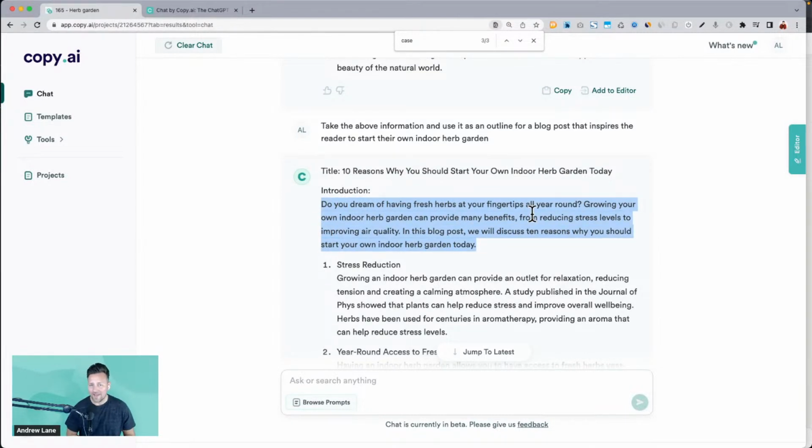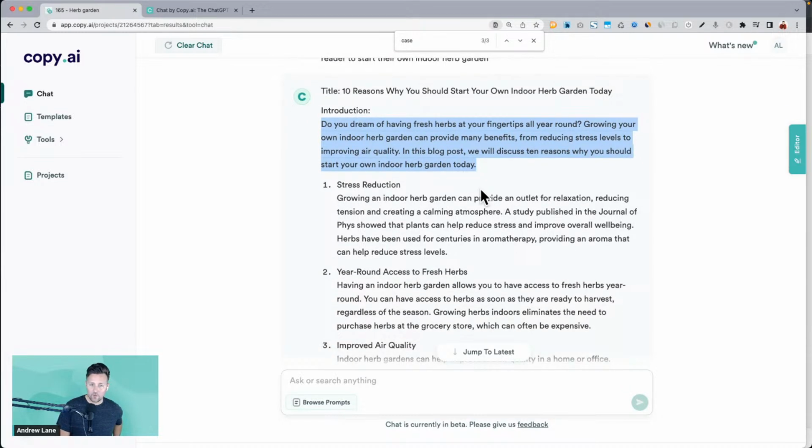And this is what the Copy AI team has done a great job of: they've trained the model to be a little bit more creative in how it writes. It's going to be less robotic. It's going to sound much more human in the way it writes. And they've really trained the model with now over 6 million users. It's a lot of data that the team's been able to use.